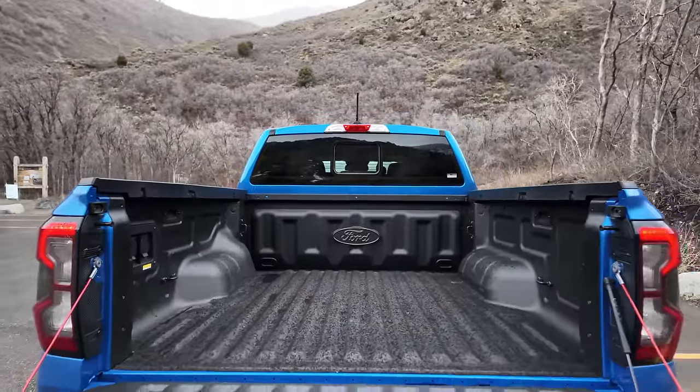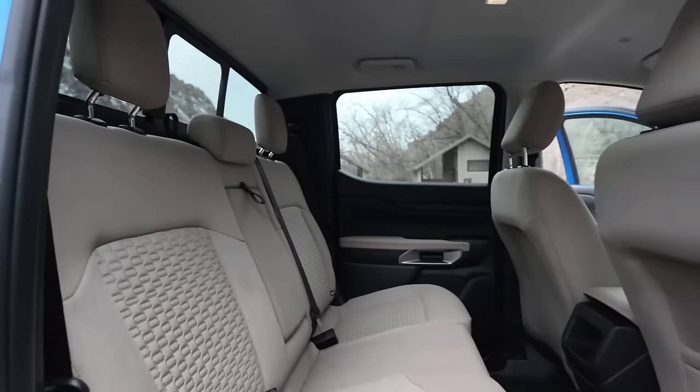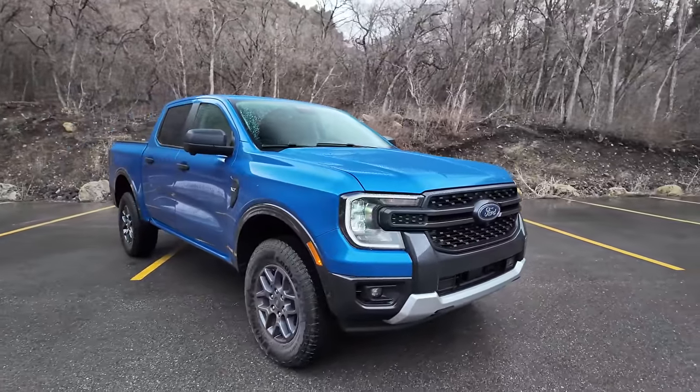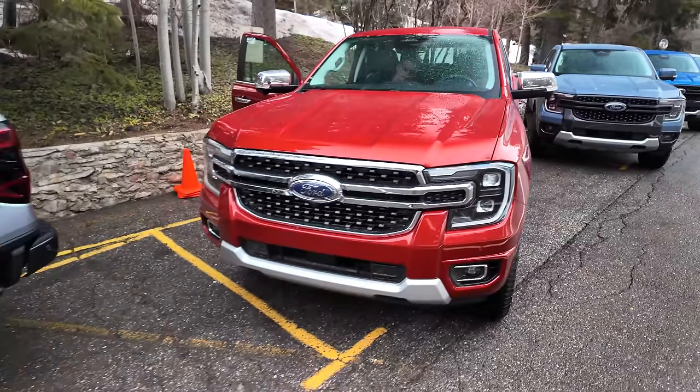The new Ranger will only come in a Super Crew 5-foot short bed configuration with seating for 5, because that's what Ford said their customers usually want. So if you want a long bed, well, that's too bad. I like this look of the Ranger now. It looks like a mini F-150. And let's be honest, everybody wants their truck to look a little aggressive.